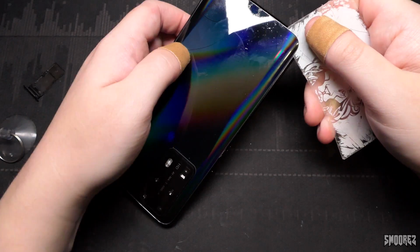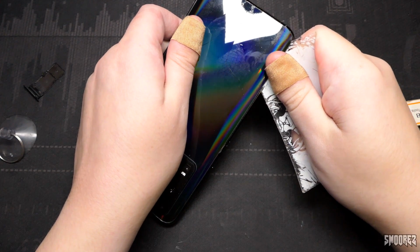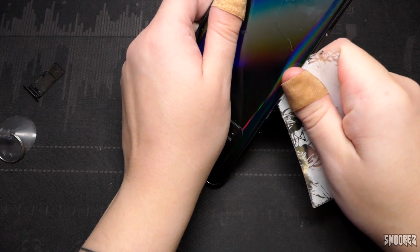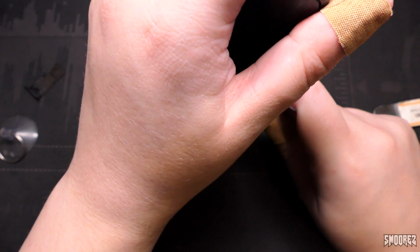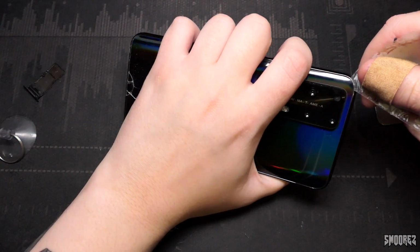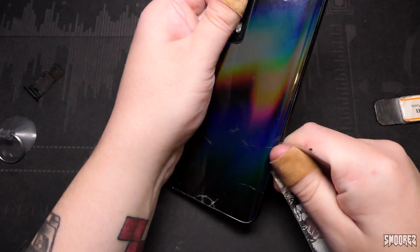I was about to say, this is actually glued down pretty well. And it was at the bottom, but just using some plastic, we can just slice right through it. Sad, I killed the back cover though. Oh, it was nice while it lasted. It's still not half bad.